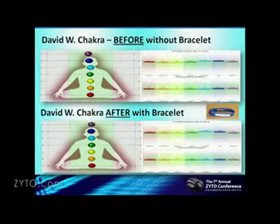And I asked him, what have you been doing? And he's like, I've just been doing his biofeedback work, whatever it was. And so he was already pretty much in balance. But even without the bracelet, we see the shift in the crown, in the top 2 chakras. We put the bracelet on, and we rescanned, and we see the bottom, and he's perfectly aligned. What we have found consistently with everybody that we've tested is bracelet on, they're balanced. Bracelet off, they're not balanced.